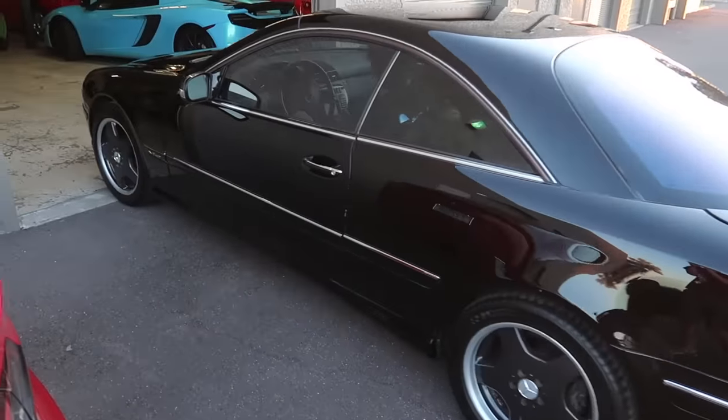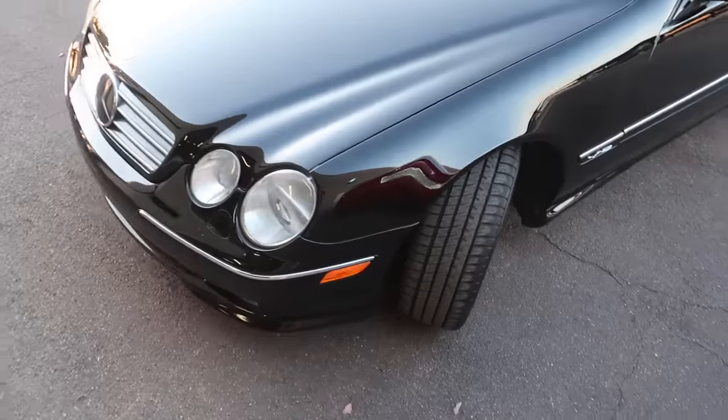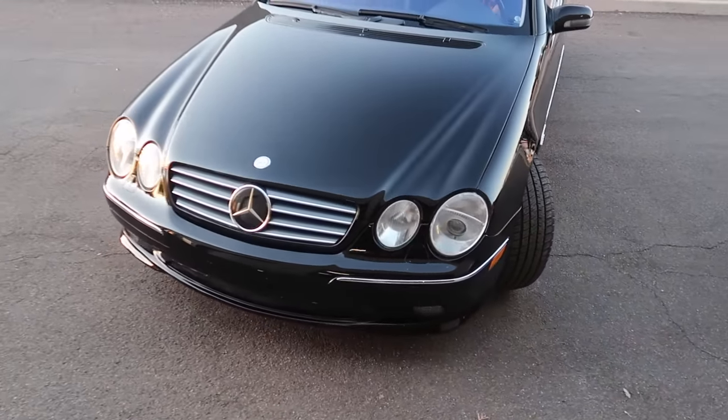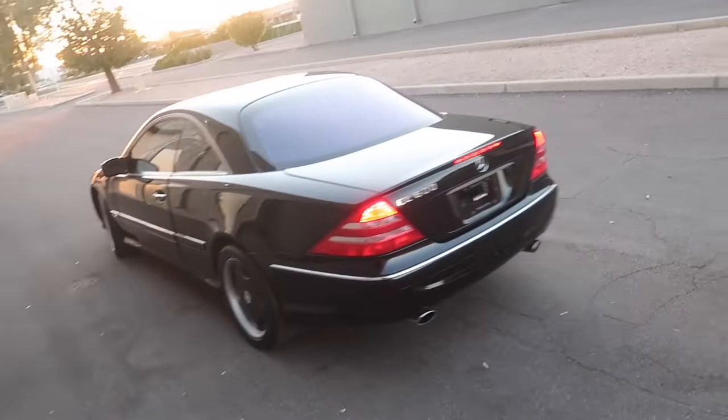That is, we don't even want to drive it. Like, it's just too perfect. This is the cleanest this car has ever looked. Unreal. Enough of me talking, let's get into a beautiful little edit as we head into the mountains for the final CL600 reveal.